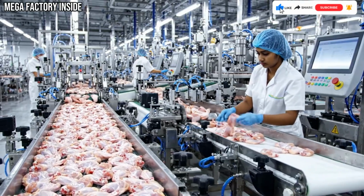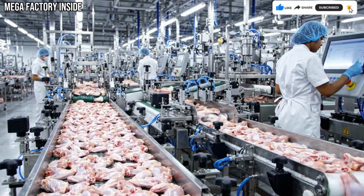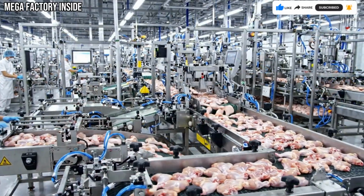The automated systems here handle an incredible volume, sorting and grading thousands of wings per hour with pinpoint accuracy before moving to packaging.